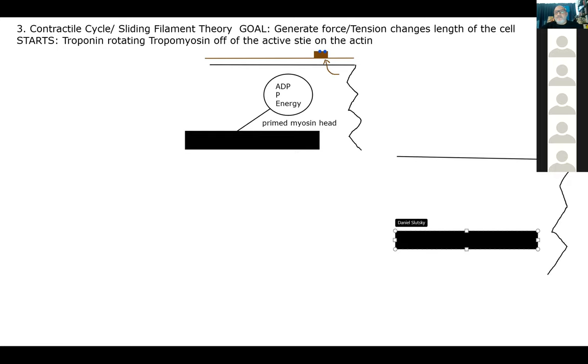So now, with those pesky regulatory proteins out of the way, our myosin head, with its ADP, its phosphate, and its energy, is able to bind to the actin. And that's exactly what is going to happen. The first step in this cycle. And again, we have to be careful with first because it is a continuous process.